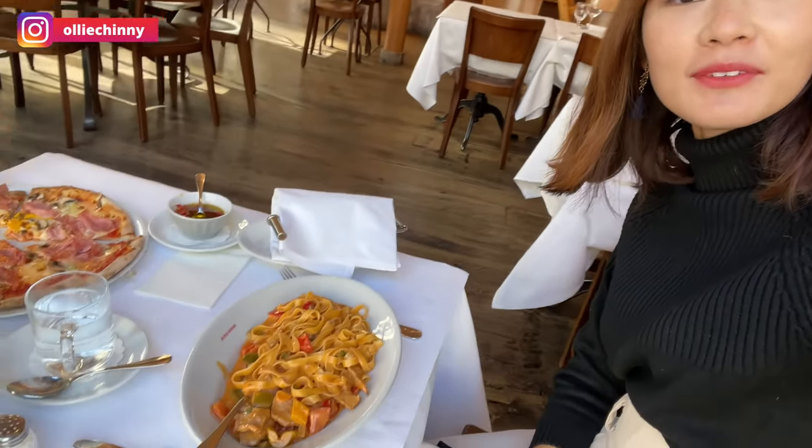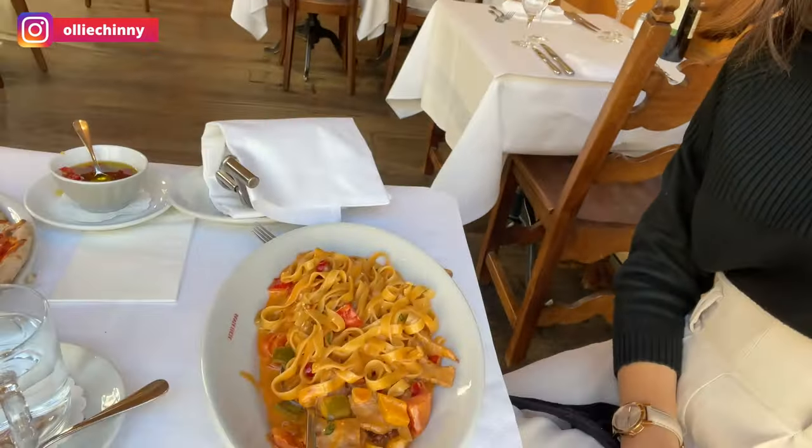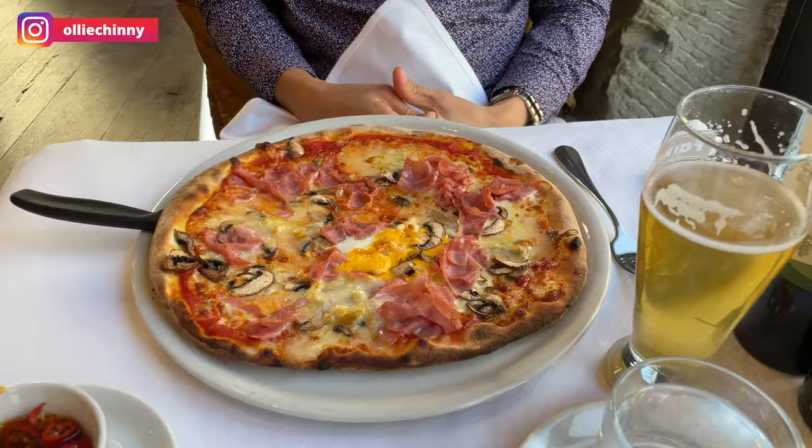Lunch time! We're eating at almost 3 o'clock, super hungry.